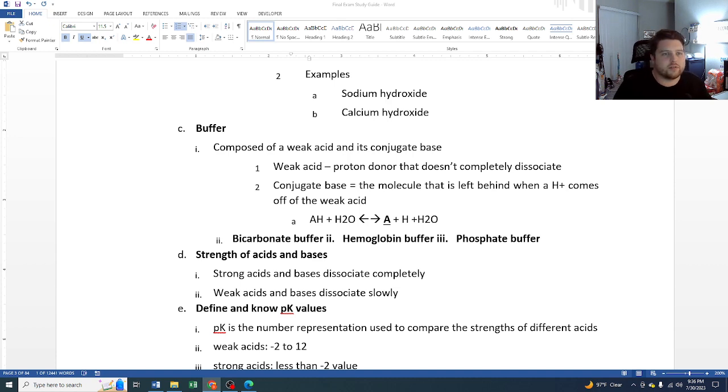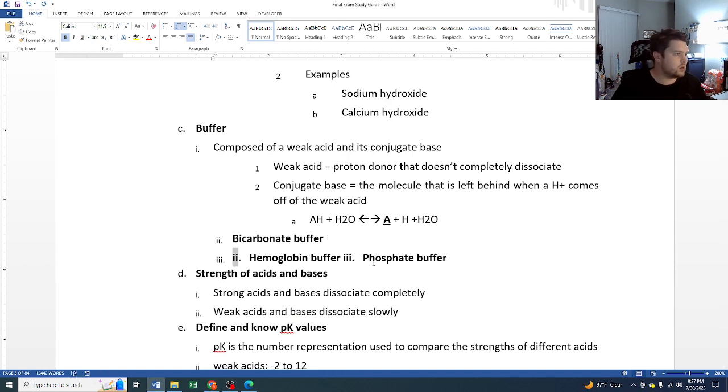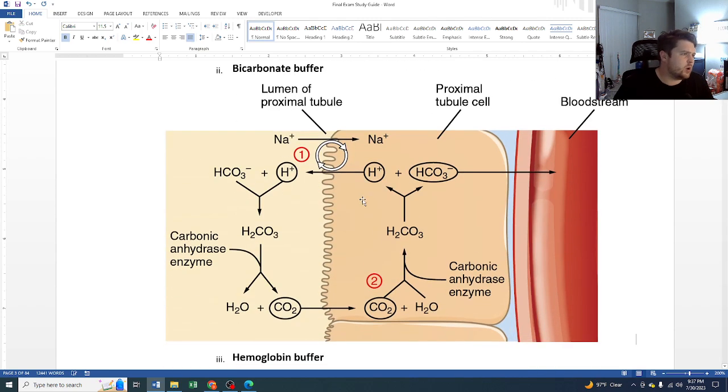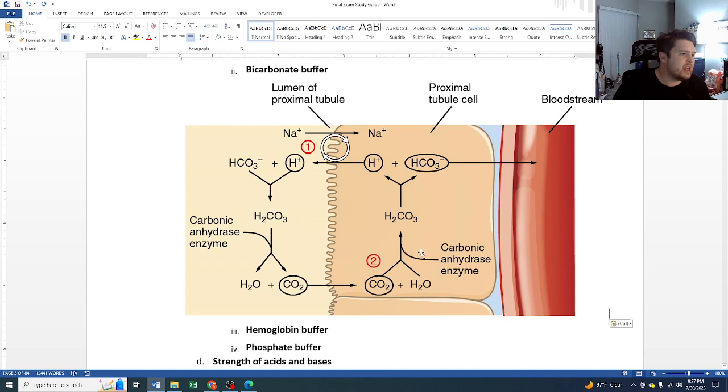The bicarbonate buffer first. Let me pull up a good image for us. We don't spend a ton of time talking about these in class, so I'm not going to spend a ton of time here, but you will see quite a bit more of the bicarbonate buffer and other buffers in future classes, like Phys 2 focuses a decent amount on the bicarbonate buffer. So the bicarbonate buffer's function is getting CO2 out of the tissue into the blood so that it can go into the lungs and we can actually breathe it out and regulate our pH in the body.